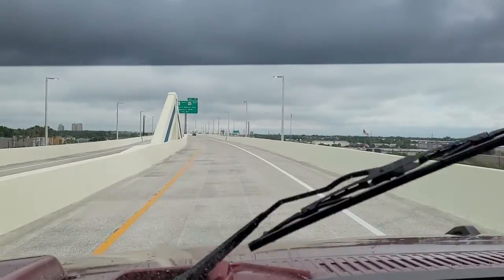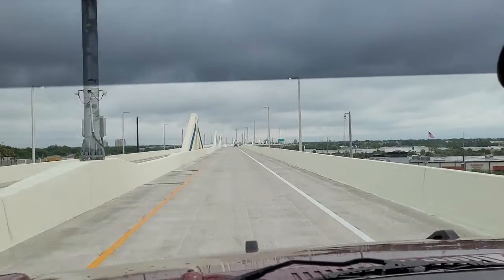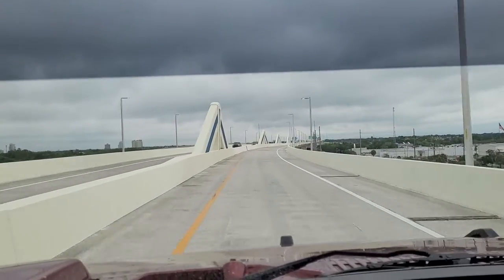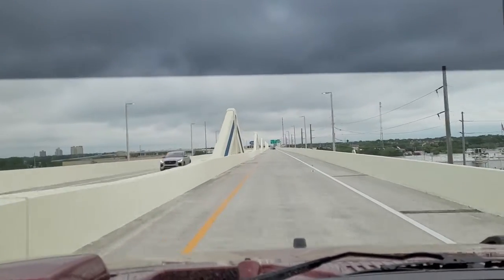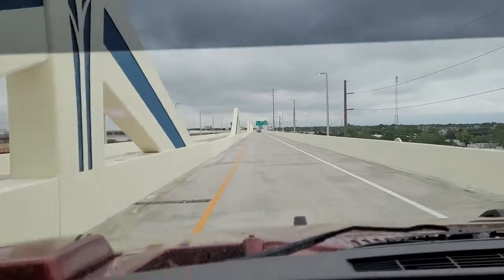But the first sign we see here is letting you know 92 East is South Dale Mabry Highway. Well, it doesn't have to be south, but it's Dale Mabry. It's kind of cool. I probably passed a speed limit sign, but I don't recall seeing it, so I'll continue just going 140. Actually, I'm not doing 140.